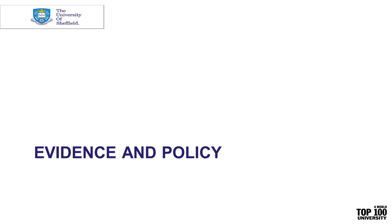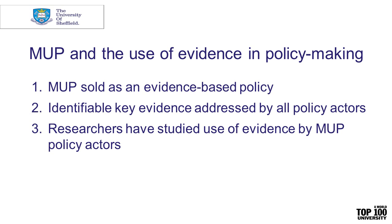Firstly, the policy was very much sold by its proponents on the strength of the evidence. And as such, it might be portrayed as a good example of evidence-based policy making. Secondly, the dominant role played by our work, the Sheffield Alcohol Policy Model, in the policy debate, and also at later stages by the Canadian evaluations, means that it's quite easy to identify the evidence that we're talking about when we're asking how it was used. And all the policy actors engaged with it in some way and have something to say about it. Third point is that researchers have actually studied this question. There are some nice papers looking at how evidence was used in this particular debate and looking at how specific pieces of evidence were used. And I'll talk about that in a second.